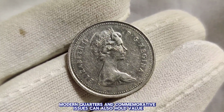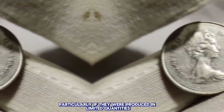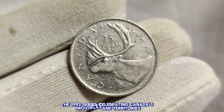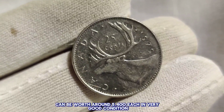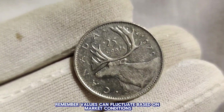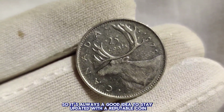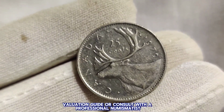Modern quarters and commemorative issues can also hold value, particularly if they were produced in limited quantities or feature unique designs. For instance, the 1992 series celebrating Canada's provinces and territories can be worth around $5,400 each in very good condition. Remember, values can fluctuate based on market conditions, so it's always a good idea to stay updated with a reputable coin valuation guide or consult with a professional numismatist.